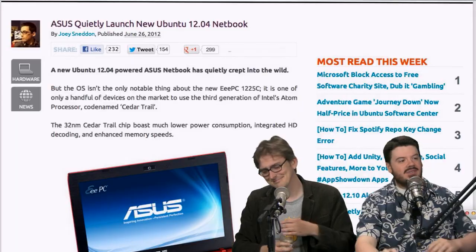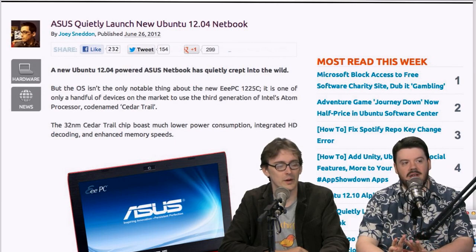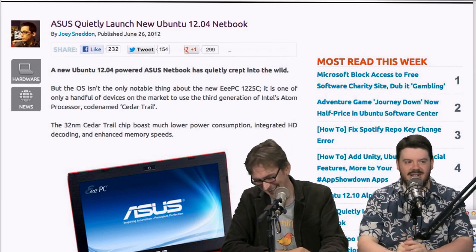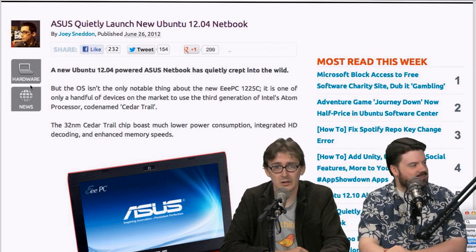Hey there, B-Man. Good news. Your netbook shrine wasn't for naught, Brian, because Asus is launching a new line of netbooks that run Linux. That's right. Asus quietly launching, and by quiet, I mean super quiet, getting coverage on every news outlet that talks about Linux, so thereby getting the message out to all of the relevant audience. Super quiet. It's totally quiet. No one's heard of this now.